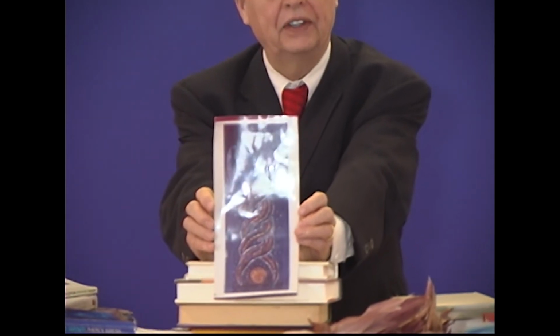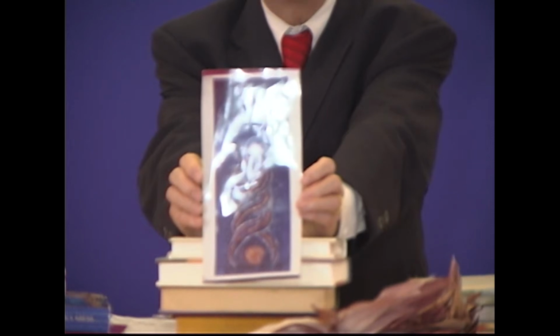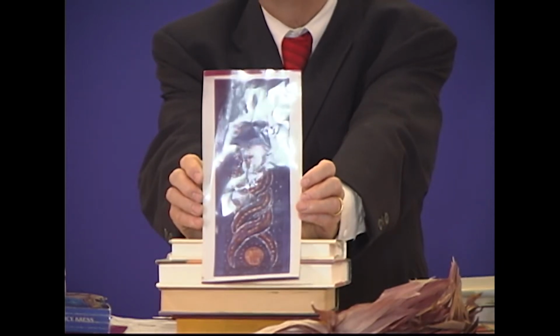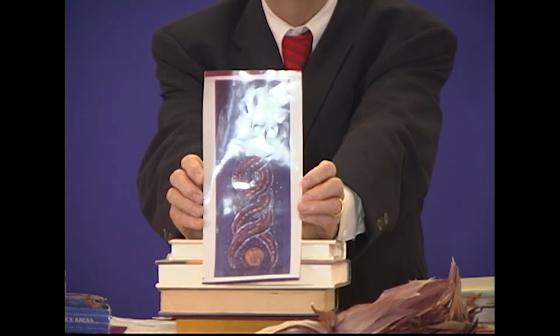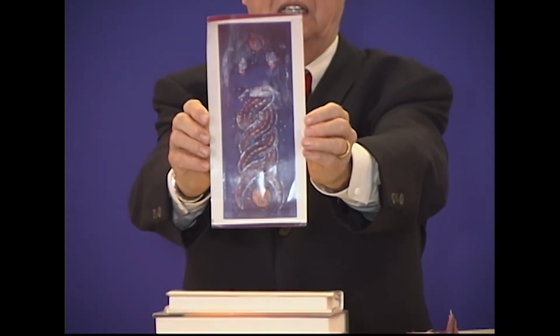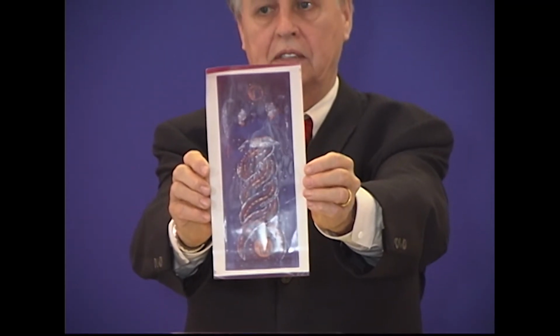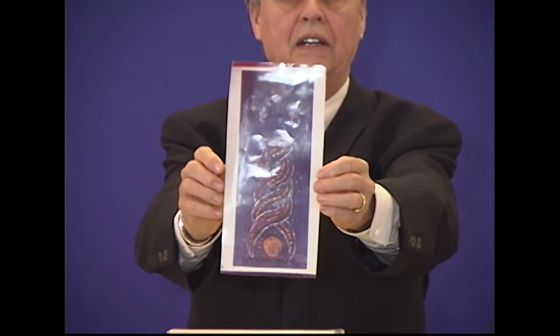And you can see that their serpentine dragon bodies are intertwined together, and they are an image 1,000 years ago of the double helix of DNA. They hold in their upraised hands the two items that are necessary.